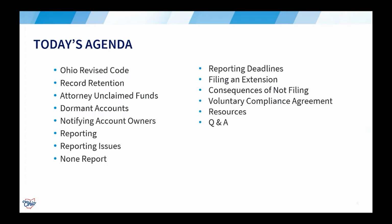Finally, we're going to be providing you with resources that you can draw upon to both answer questions that you might have and also to recognize unclaimed funds and how to maintain your records in a way that makes reporting your unclaimed funds user-friendly, for lack of a better term. And then finally, we're going to open it up to questions, and hopefully we'll be able to provide you with answers to those questions. Next slide, please.